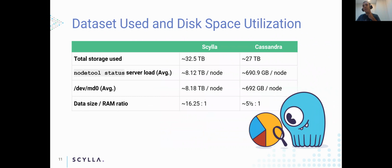We wanted the latency test to be based primarily on disk access. So we populated each database with a large data set of 11 terabytes consisting of 38.85 billion partitions using the default Cassandra Stress schema, where each partition size is approximately 310 bytes. Each Cassandra node holds a data set that is 5.5 times bigger than its RAM, whereas each Scylla node holds 16.25 times the data set of the RAM. You can note that the Cassandra 3.x file format consumes less disk space. The November release of Scylla will include full compatibility with Cassandra 3.x format, bringing further improvement to volume and performance. Next slide, please.